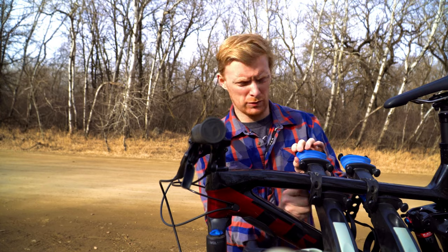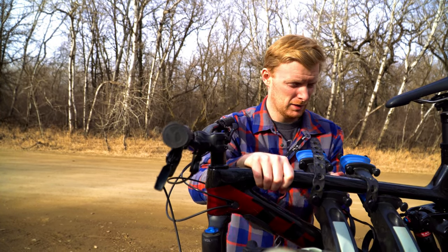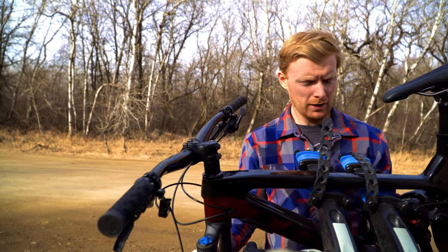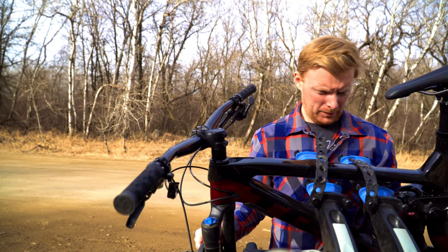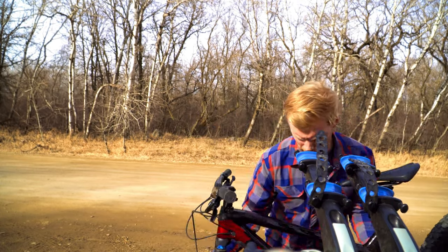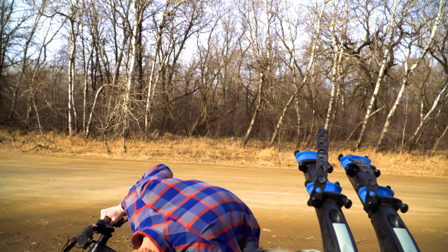Using the Thule Raceway Pro, which is a pretty decent rack. Not the cheapest one around, but for one which just mounts onto the back of the car, it's actually really nice. Take this off without scratching it. Honestly, we see more damage on bikes from car racks than anything.